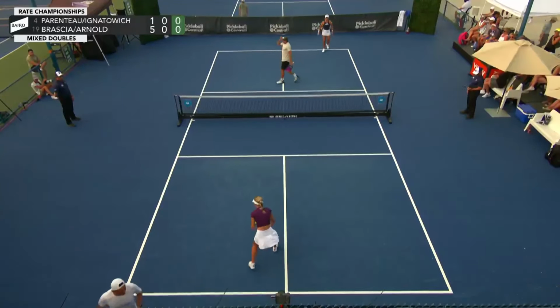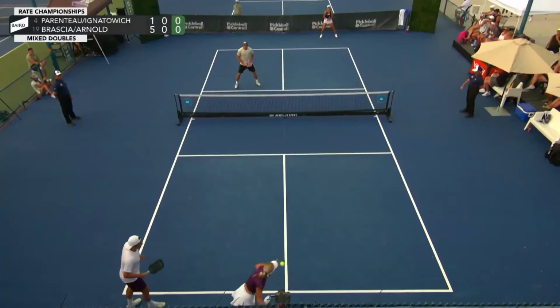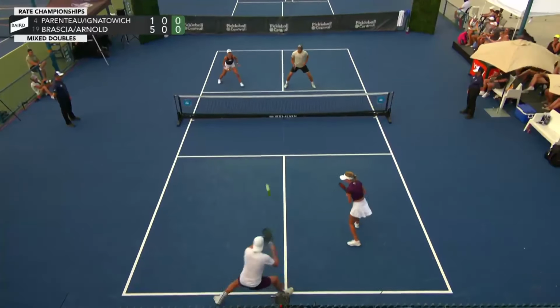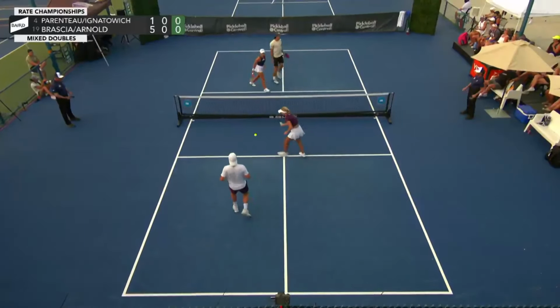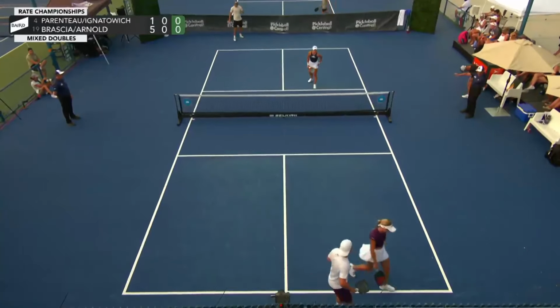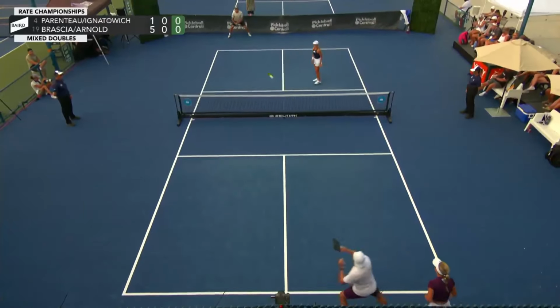Got him with the drive there. Kept it low to the backhand. I like it. It's a little short on that drop, Julian there. Julian serving at 5-1-2.